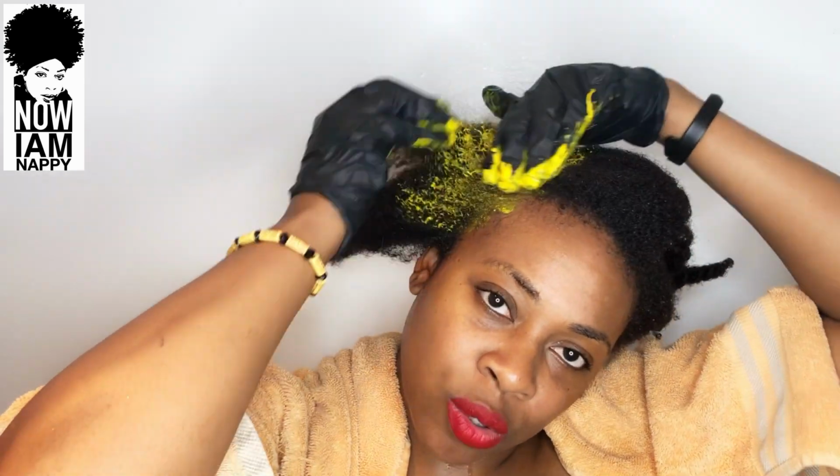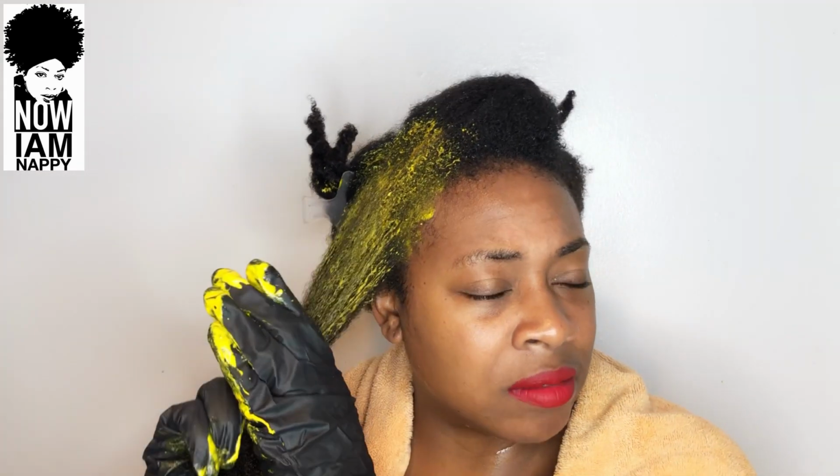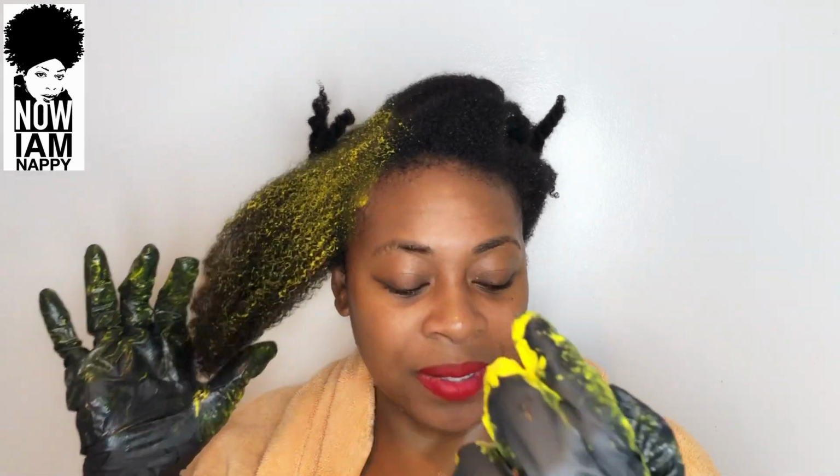Feel free to also add some essential oils in it if you don't prefer the smell. It does smell to me like yogurt, Greek yogurt. You know what that smells like? This is what this smells like.